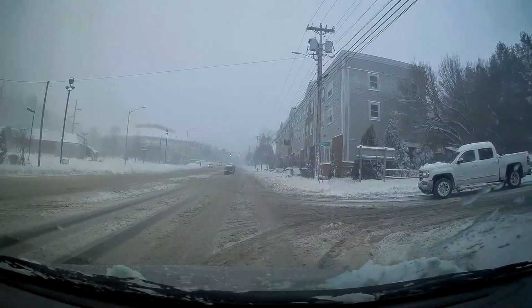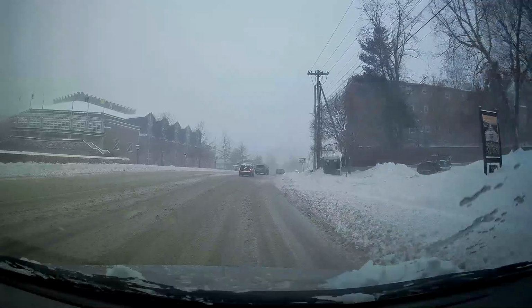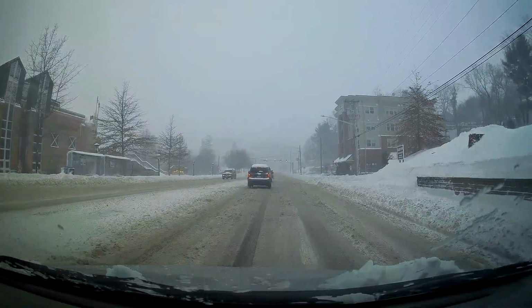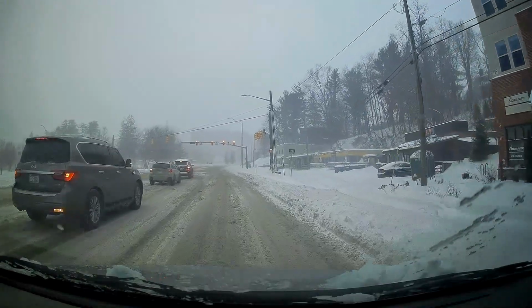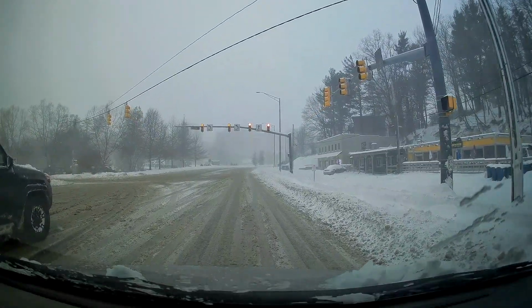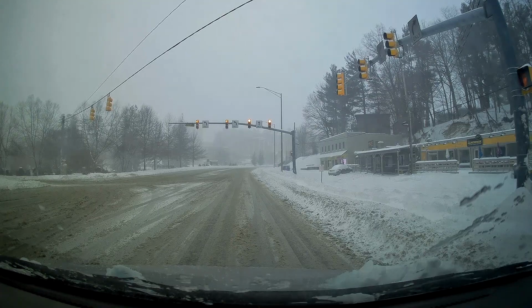On the campus of Appalachian State University, not that you can actually see it with all the snow blowing around. I'm going to get up here and turn around. Hoping to ride through King Street. I think I should have stayed in the other lane. Over to the left, again, it's not really even visible, just barely, is Appalachian State University, home of the Mountaineers.